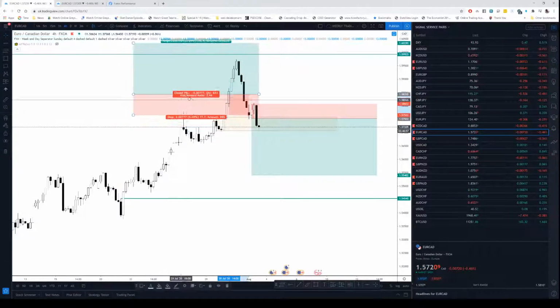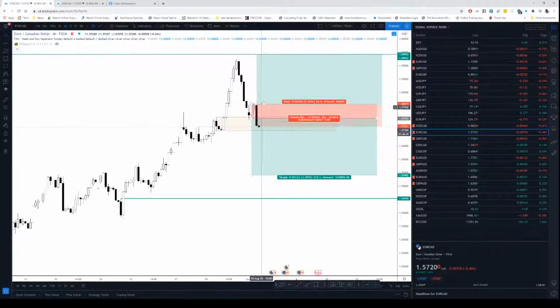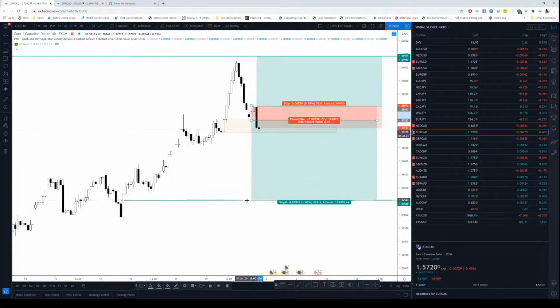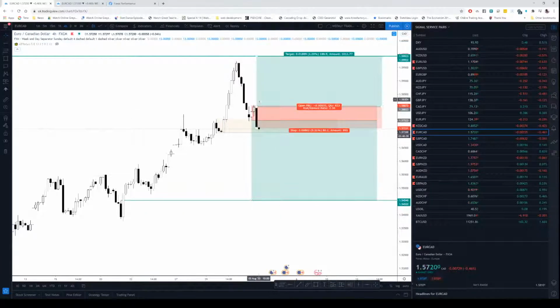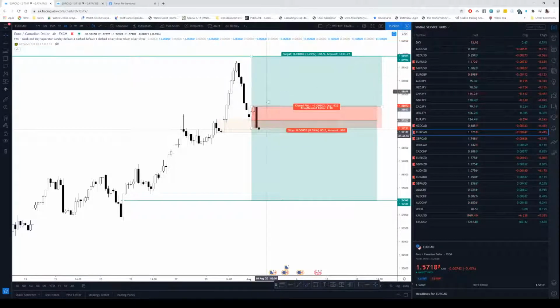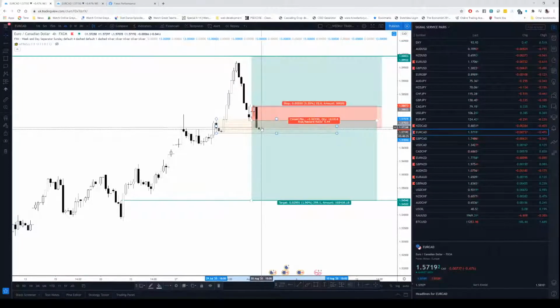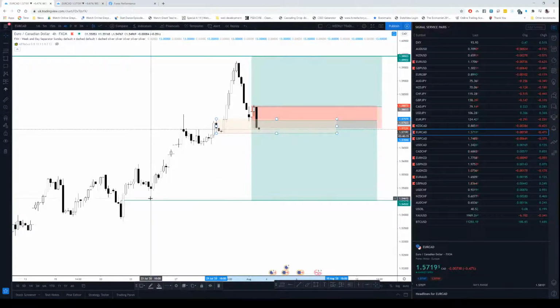So you have two trade ideas. It's a flip trade. Whichever direction they go, you can track them. If they go up, you track them. If they go down, you track them. So watch and see which direction they want to take price. If they want to take it up, let them break above this down candle, then you go long. If they want to take it down, let them close below these 3 down candles, then wait for a pullback, and then you go short, targeting here.